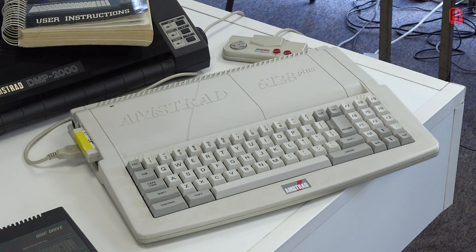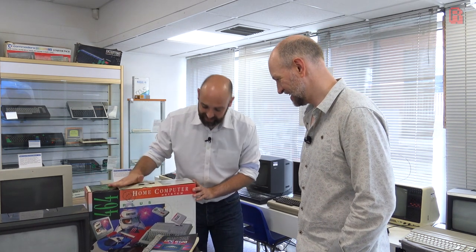Very nice. This is the 6128 Plus. In fact, of all the Pluses, there was the 6128 Plus, there was the 464 Plus over here. Indeed. Unfortunately, this is an empty box. There is a 464 Plus here somewhere. We just can't find it. So there was that.